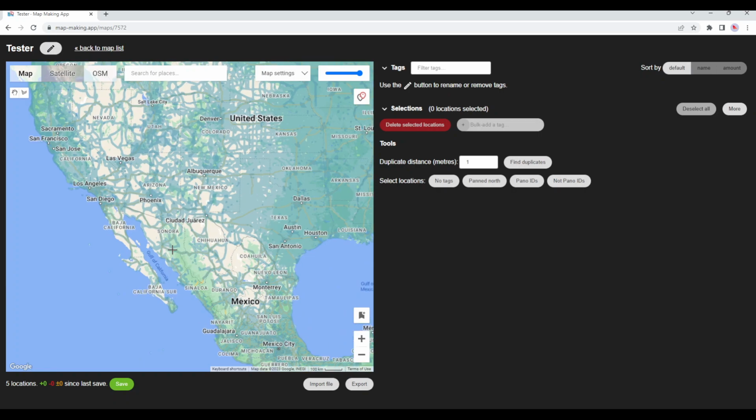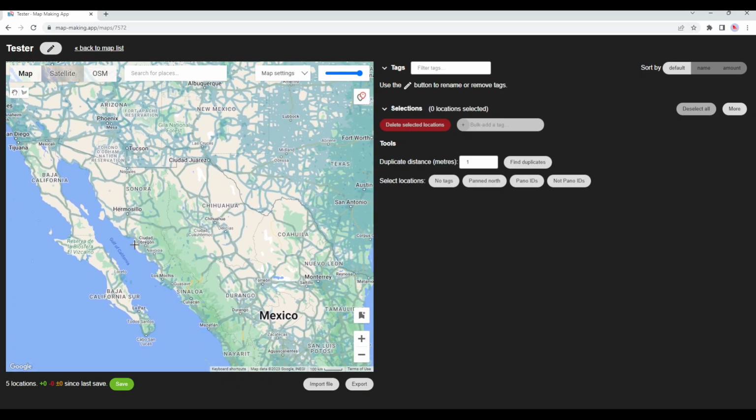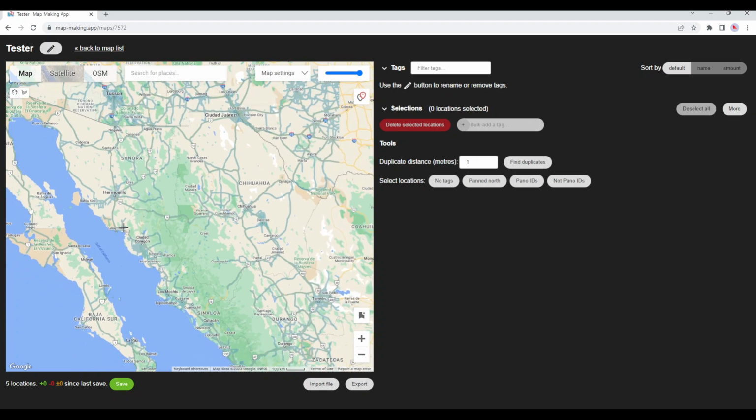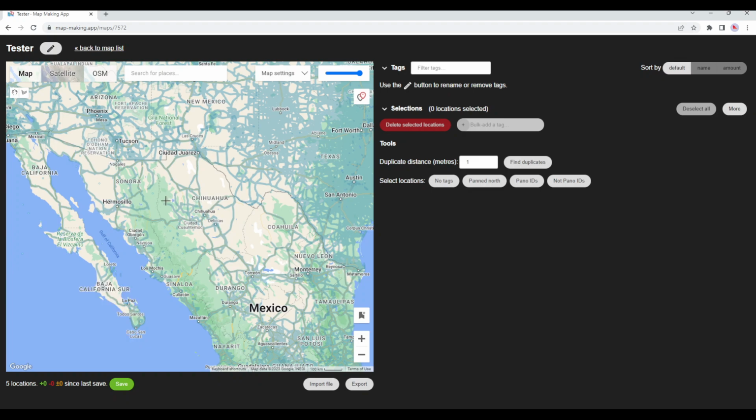If we go onto the map, here are the two locations. We have Sonora and Sinaloa. The most common place which will have these canals will be Ciudad Obregón, but you can find these across Sonora and all the way down into Sinaloa as well. So keep that in mind when you see these canals.